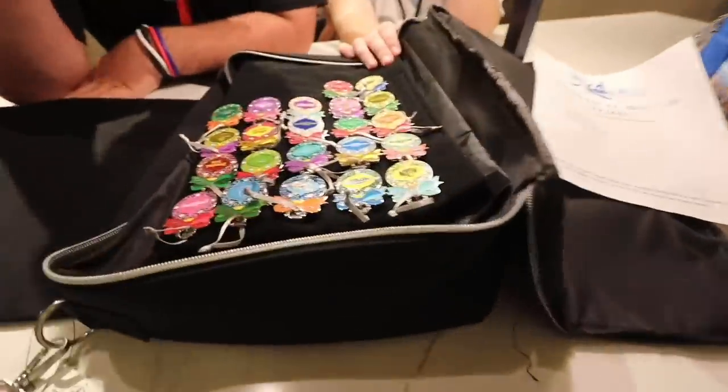Hey, I got a Cars pin. You got a Cars pin? We said there wouldn't be one. There was a Cars pin indeed.